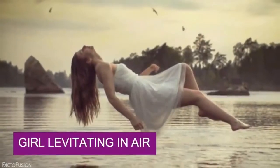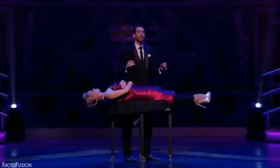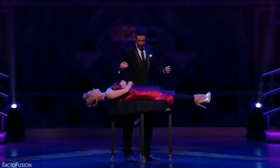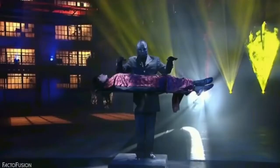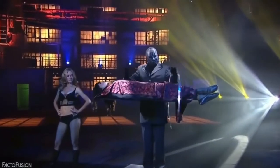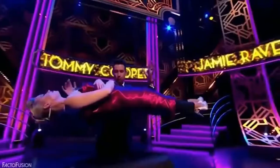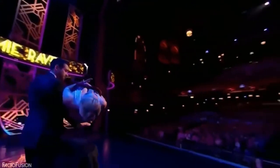Girl levitating in air. Ladies and gentlemen, please watch this very closely. We all must have seen a beautiful girl floated in the air on a plank of wood, and a ring is also passed around her to assure the audience that she is not supported by strings or rods. Now that's really magic? No, not at all.